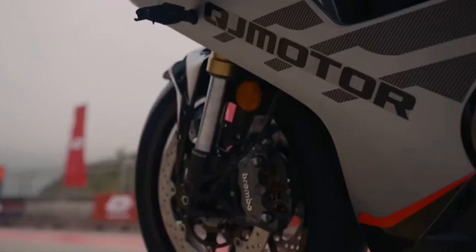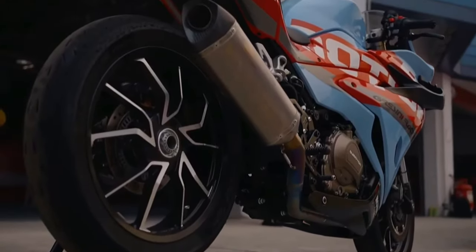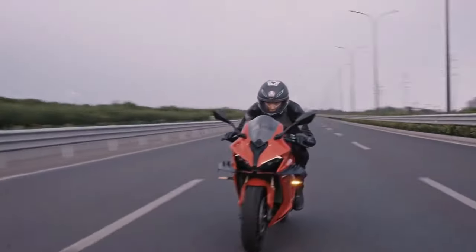Aerodynamics play a crucial role in the SRK 800RR's design. The motorcycle features a sculpted fairing and integrated windscreen that work together to reduce drag and improve high-speed stability.